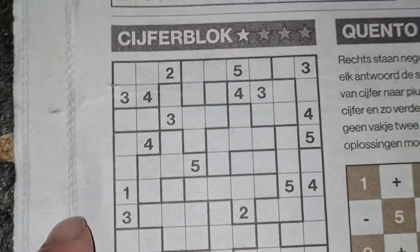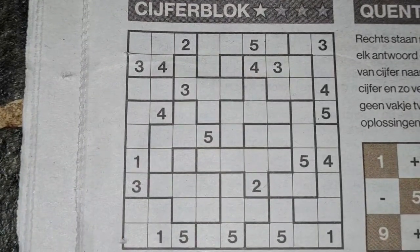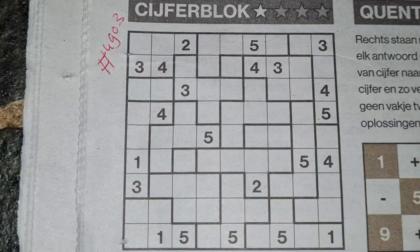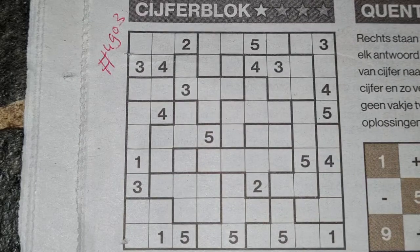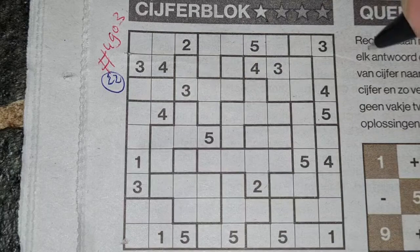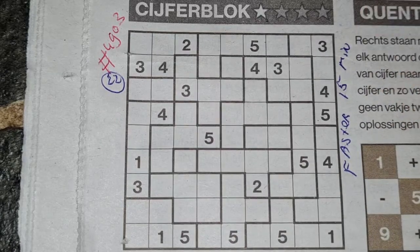Well, one puzzle is left because I've already solved the letter Sudoku and the 2-star Sudoku, and this will be number 4903. All right, 4903. Before I start, I always count the printed digits. Well, this one has, I believe, 22 printed digits. Correct me if I'm wrong. So it should be an easy one. For a 1-star puzzle, you need to be faster than 15 minutes. Alright. We will see.